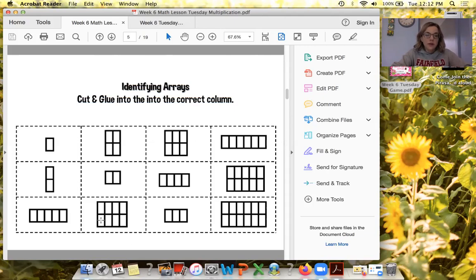All right, next we have 2 rows. Remember, you're always identifying rows first so that you can start by thinking, okay, this is the factor that starts my multiplication problem. I have 2 times 1, 2, 3, 4 columns. 2 times 4. This is a multiple of 2. One, two, three, four. All right, next we have two times, one, two, three. Multiple of two.